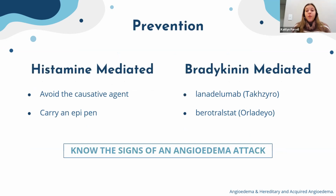For prevention, we can ultimately try to prevent angioedema attacks, especially in patients that have idiopathic, where they don't really know, or hereditary angioedema or acquired. If it's histamine mediated, ultimately everybody's going to tell you to avoid the causative agent. If it's an allergen, try to avoid it. Carry an EpiPen. That's also very helpful, especially since angioedema can affect your airway. Having an EpiPen is a fantastic idea.